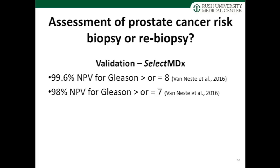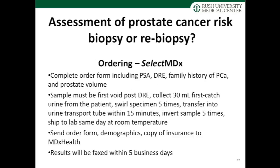Here's some validation for Select MDX. And to order Select MDX, you need to complete the order form, including PSA, DRE results, family history of prostate cancer, and the prostate volume. Again, it must be the first 20 to 30 milliliters.